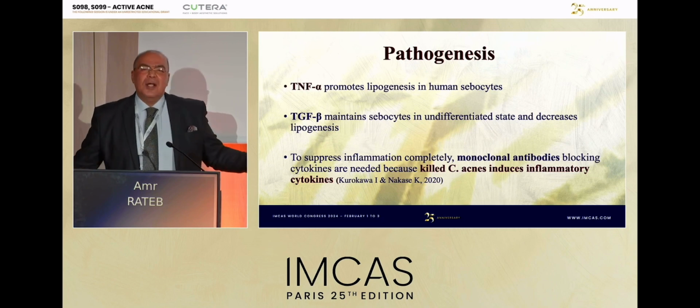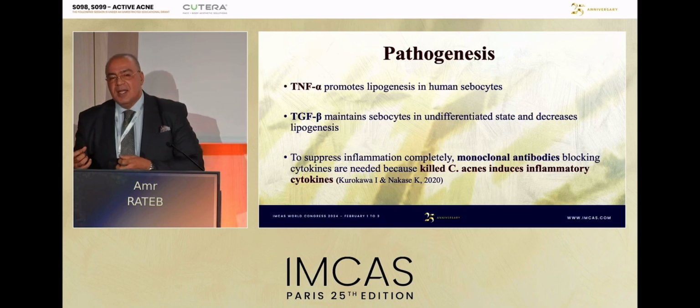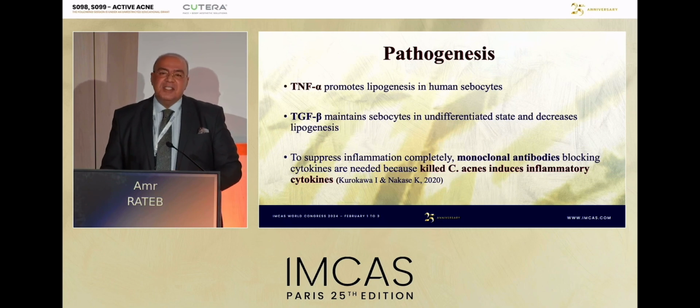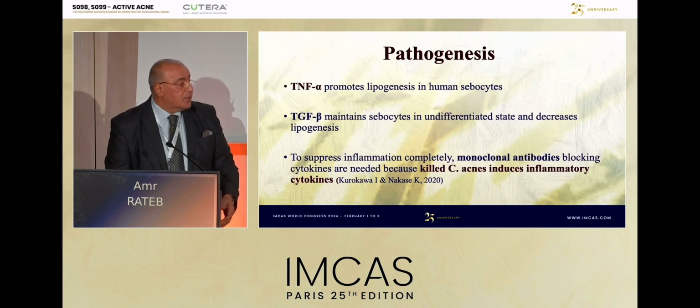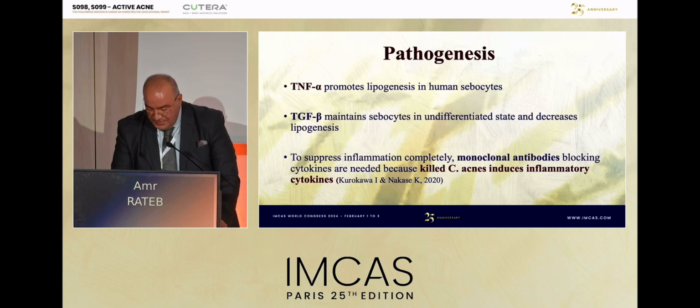So then why do we use antibiotics? We use antibiotics to control the amount of the Cutibacterium acnes. We use antibiotics as anti-chemotactics, but actually killing Cutibacterium acnes does not improve the condition. And of course, antibiotics disrupt the microbiome of the gut.